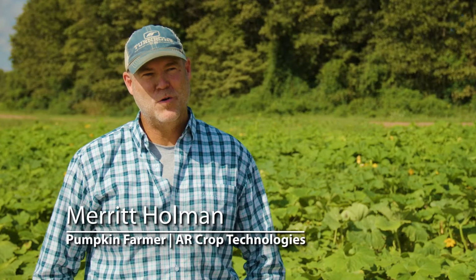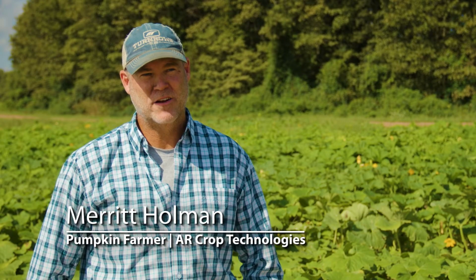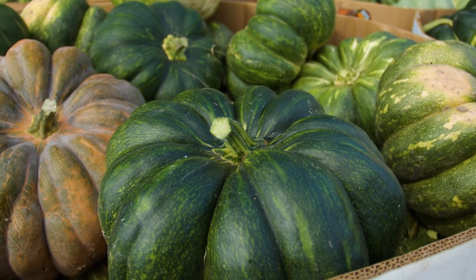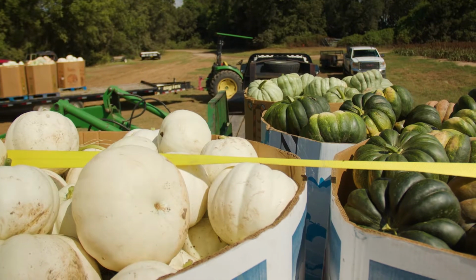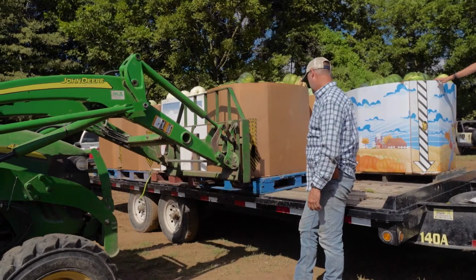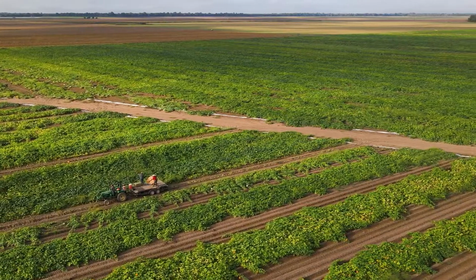My name is Merritt Holman and I'm a pumpkin farmer in England, Arkansas. I've been growing pumpkins about 15 years. I remember all those really hot June days when my farm hands were my family, when the kids got old enough to help us. My daughter and son were out here a lot of weekends during the summer.